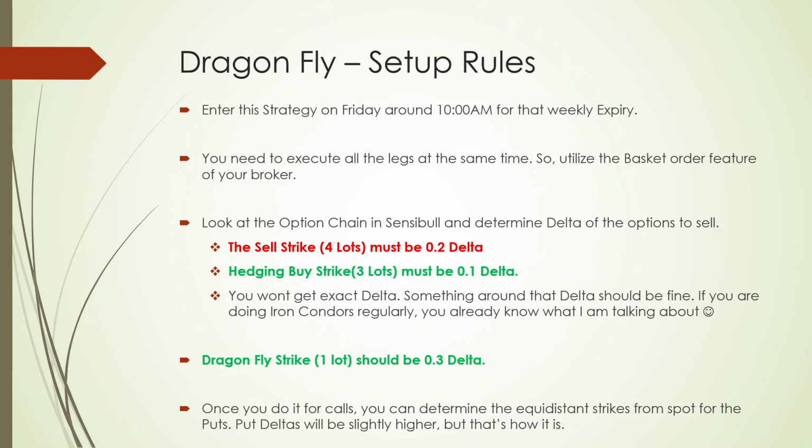If you are doing Iron Condors regularly, you should already know what I am talking about. Because in Iron Condor, what we normally do is sell at 20 delta or 30 delta and hedge it with 10 delta for both sides, the call side as well as the put side. Okay, this is similar to that. The only thing is that in Iron Condor we do an equal number of lots, but here we will be doing an unequal number of lots. The sell will be more, the buy will be 1 lot less. That 1 lot less will come as the Dragonfly strikes, which are closer to the ATM.